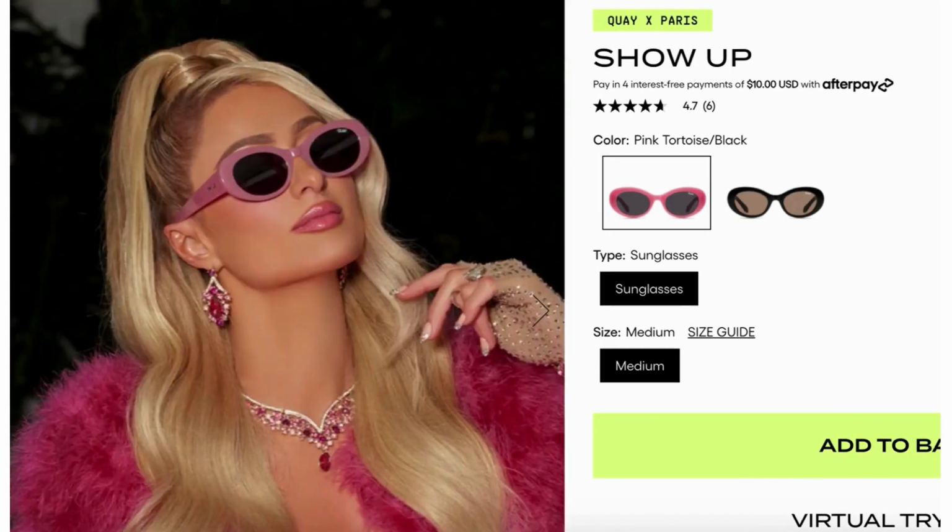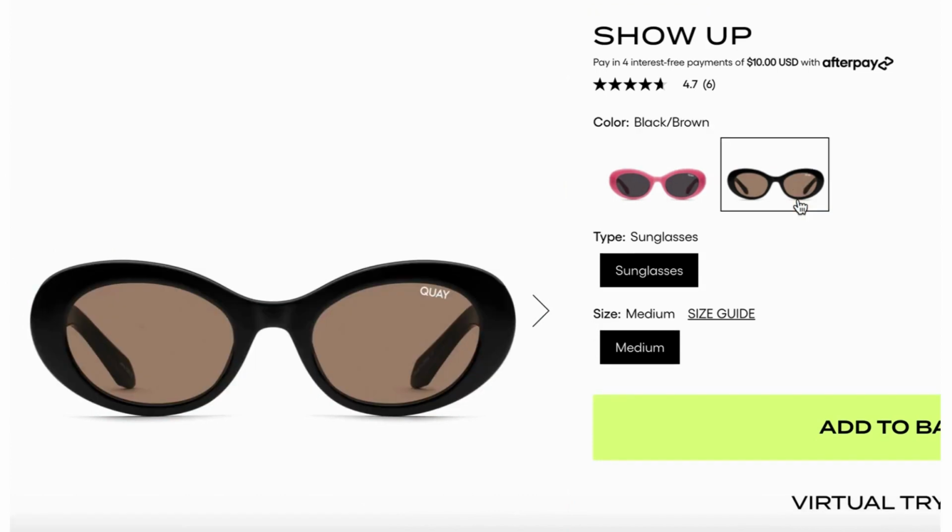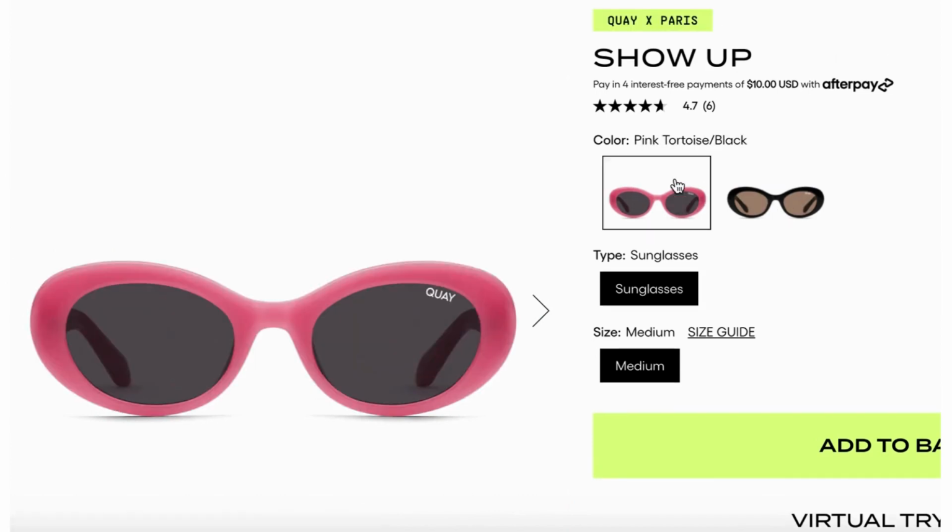They have this pair that is called, let's see here, Pink Tortoise. And this is $40 for these sunglasses. They are called the Show Up sunglasses. So they have the black lens and then they have the pink around them. And they're kind of circular, kind of oval-like. Just nice, cute frames that go with our look really well. So we like that. So now we have everything together. So let's see how it looks.